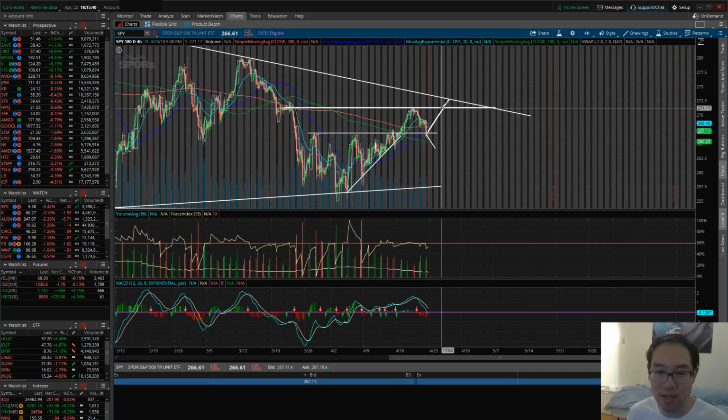That means the market doesn't want to go any further downwards, and then we could most likely get past this resistance. This resistance is around 271.30, like I said earlier, and we would go ahead and test this resistance around 272 to 273.